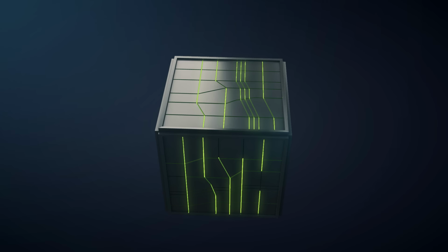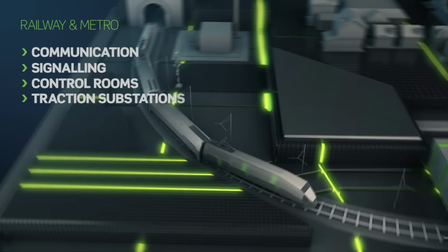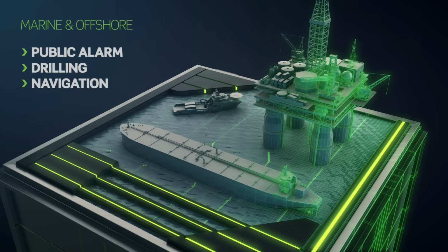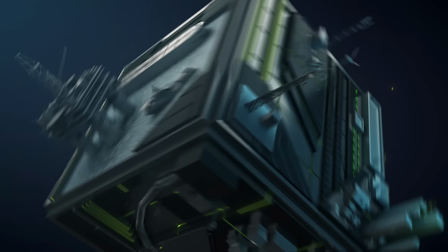Eltek delivers power solutions for countless applications in various industries, so that you can go by train, travel safely, and arrive on time. Get stable supplies of electricity from your power utility. Work safely and efficiently on ships or offshore installations. Make phone calls, surf the internet, and store your data safely in the cloud.